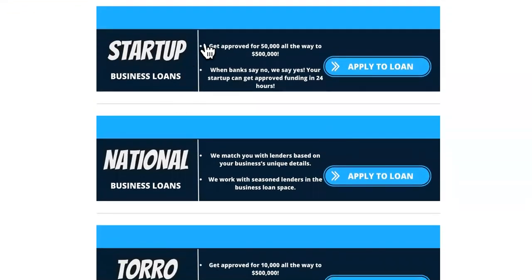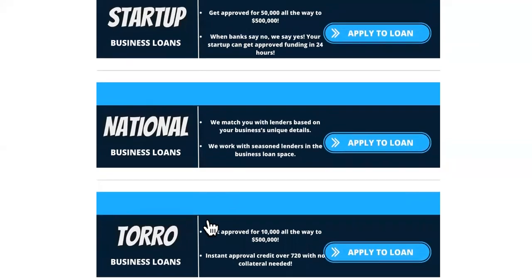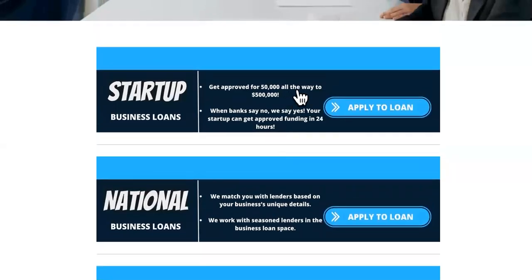But anyway, so this is a startup. These two are catered more towards, well, actually, this one down here at the bottom, if you're a startup, but you have like a 700 credit score and up, then you're awesome. Also, if you've been in business at least 2 years, even if you have like a 500 credit score, you can still get this one instantaneously, all the way up to $500,000. This one will give you in the millions.